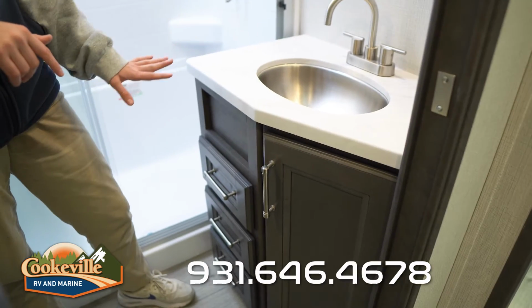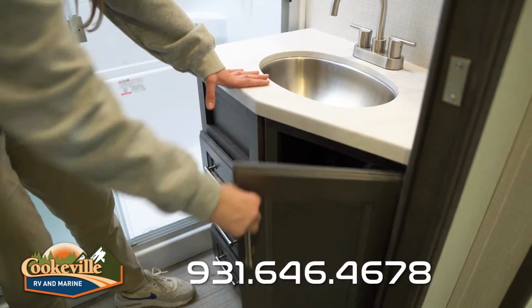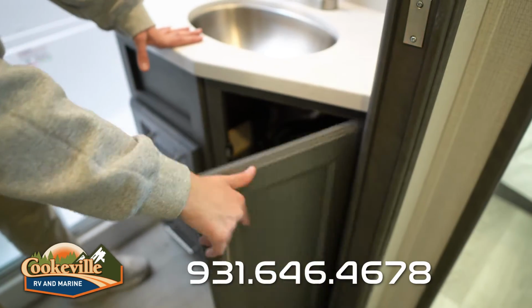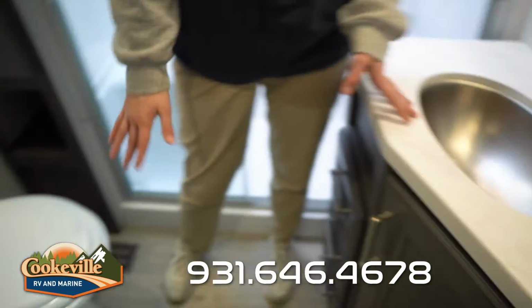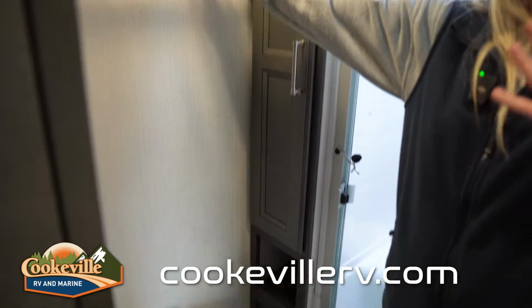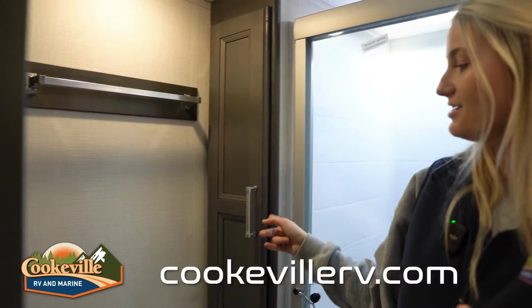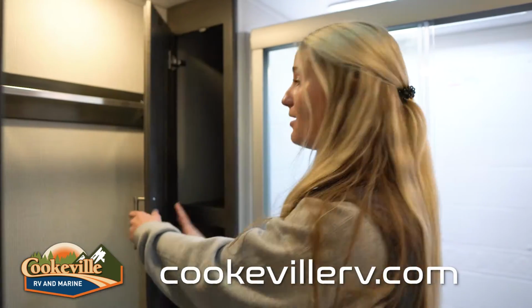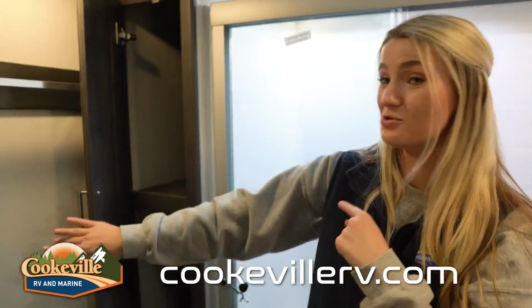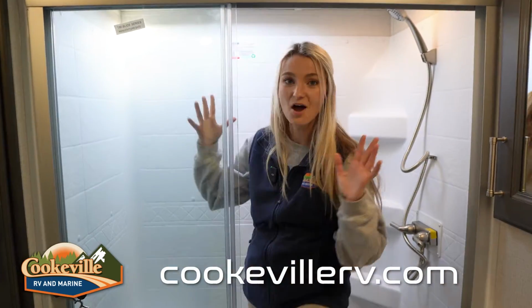Down below, we have 3 drawers for extra storage, and you have a little bit more storage underneath that sink. Great to stack up your toilet paper or throw a small little trash can. On the other side, we do have our step to flush toilet. Above that, you have a hanging rack for your towel, and you have some extra storage back here as well. So if you want to stack up some towels, maybe put some baskets in there with toiletries, you do have that space.